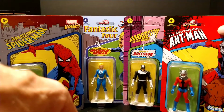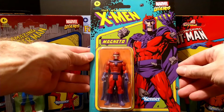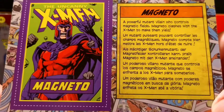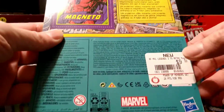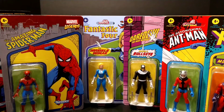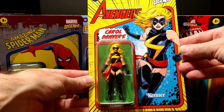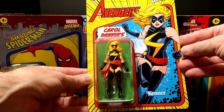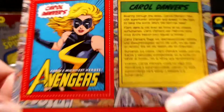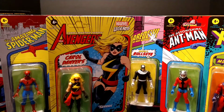Pretty good looking Ant-Man. Got Magneto. Yeah, this one I picked up at GameStop. It's actually on sale, like $7.99 or something like that. I like this Carol Danvers, Miss Marvel. Most people prefer this version of Captain Marvel. It's Miss Marvel.